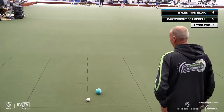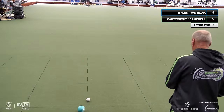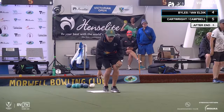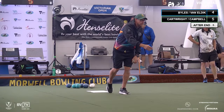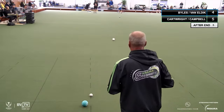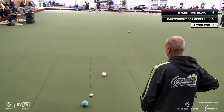Yeah, another great start from Olivia Cartwright. As you said, Sammy, really finding its way towards the clubhouse. On the backhand, on the back direction, yep. Liv seems to be only playing the one side of the green. Would that be right, Sam? As a lead? Yes, yep.